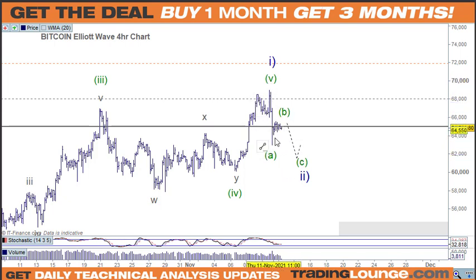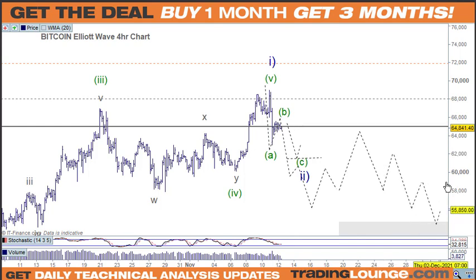The A wave is good. See how sharp it is? That's very typical of an A wave. We could buy at this low here, but what I'm a little bit concerned about is that maybe this could just be wave 1 and 2 here, and then we go down for 3, 4 and 5 here. So we have 5 waves down for the A wave, and then 3 waves back for the B wave, and then another 5 waves down here for wave 2.